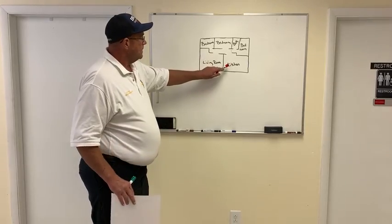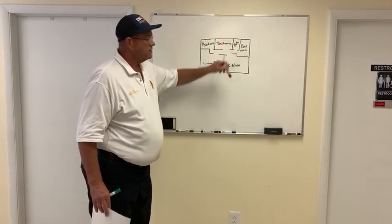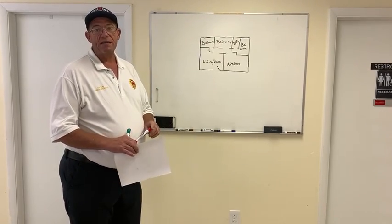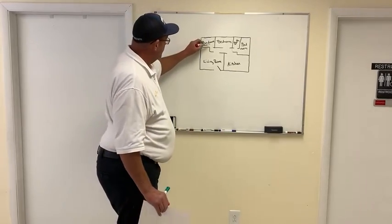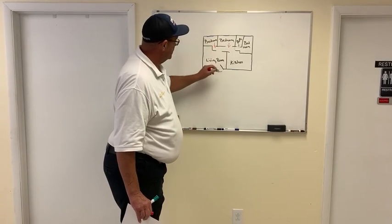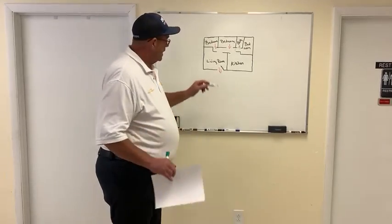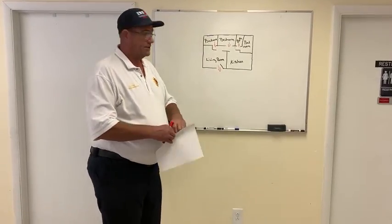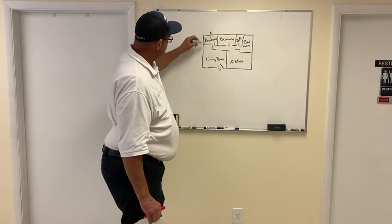Living room, kitchen, three bedrooms. The blue marks indicate windows. You should always have two ways out of each room. A primary exit would be through the door of each room, and then an exit at the front of the house. If for some reason that exit is blocked, you will need a secondary exit. The secondary exit would be the windows.